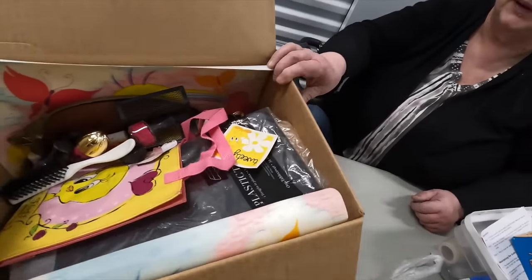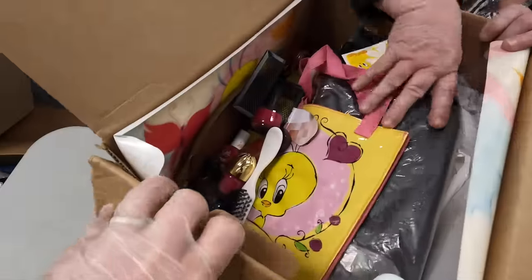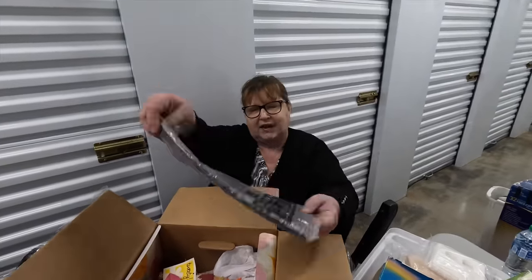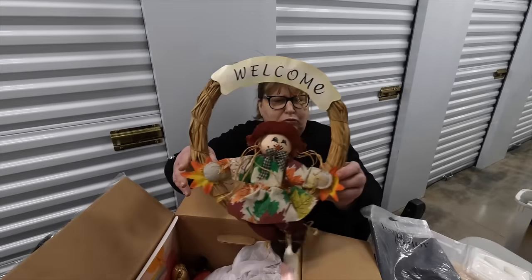Okay, you open this up. Let me look in here. Oh. Nail polish? Yeah, we got a lot of nail polish in there. Okay, take it out. We show them everything. Plastic table cover, black. Okay. Let's not spend too much time on that. Oh. Okay, welcome. Ooh. That's nice.